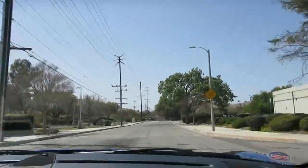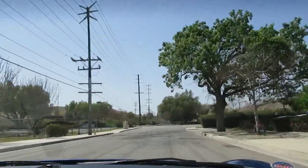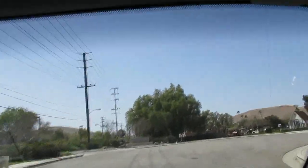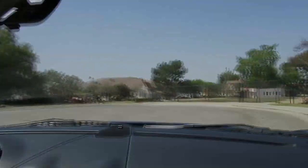You can take this car down, perfect beach car. Your wife could drive it too. Some wives drive it. And your kids could drive it, but don't tell them that, because then they'll want to.